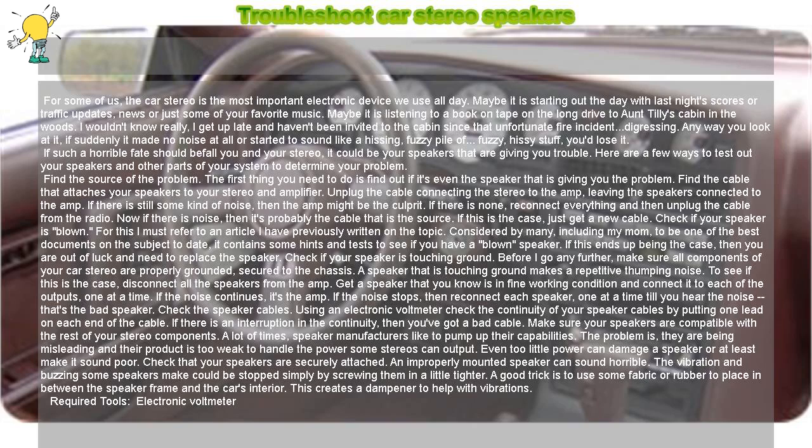Make sure your speakers are compatible with the rest of your stereo components. A lot of times, speaker manufacturers like to pump up their capabilities. The problem is, they are being misleading and their product is too weak to handle the power some stereos can output. Even too little power can damage a speaker or at least make it sound poorer.